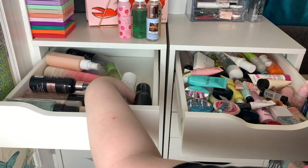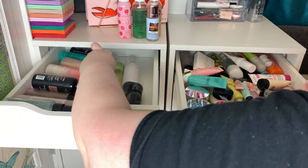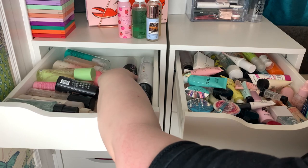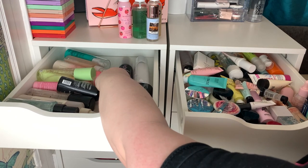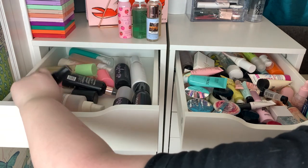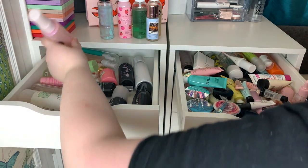Because I've got two Morphe ones, I'm going to put them like that one. So I've just done the exact same with the Morphe ones. Maybe, because there's room at the back, I could put spares at the back there. That might be a good idea too. So I'm just gonna take these. I absolutely love this one, one of my favourites.